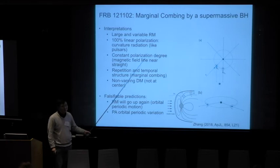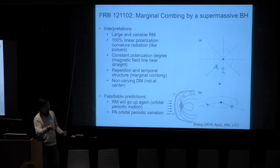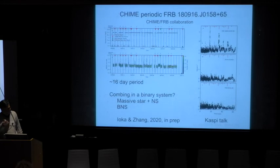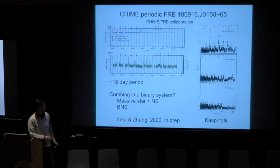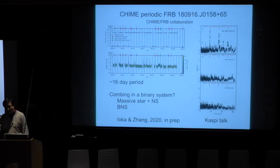In this case, it's a special case in the sense that it is near an AGN. So the supermassive black hole is really pumping kinetic flow to the foreground neutron star to make these repeating bursts. And then for the repeating periodic FRBs, we have a companion, we have a binary system. So Kunihito Ioka and I are working on a paper on this. We actually test the different parameters, either for massive star plus neutron star or binary neutron star systems. We can find the parameter regime to produce this. Of course, the orbits need to be eccentric.